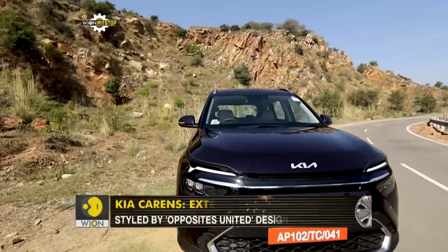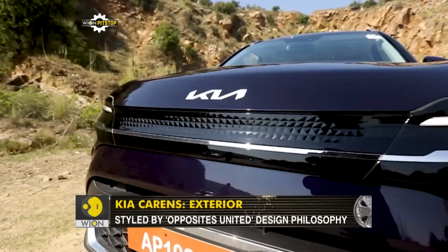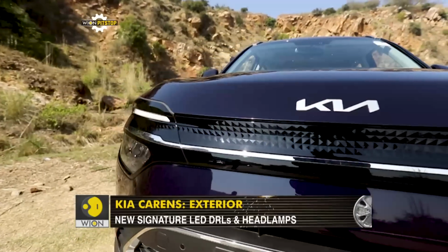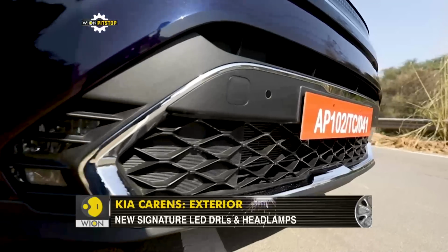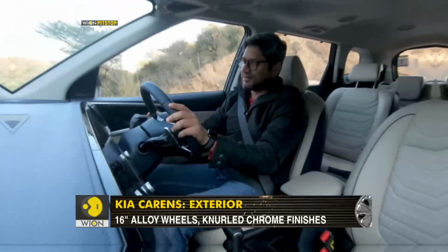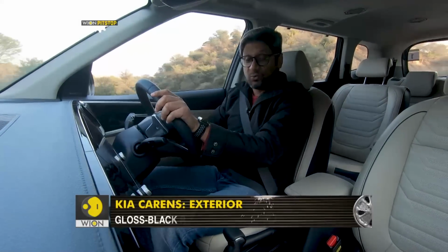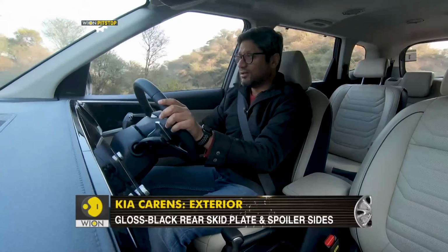The front end is all flush and there is almost an electric car sort of a front end because there is no pronounced grille in the top half. And then of course you have the air intake at the bottom. But it's a very individualistic sort of a style and it's an acquired taste. But overall, I think this will definitely find a lot of takers.